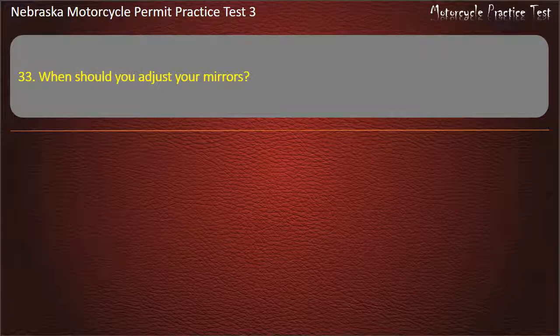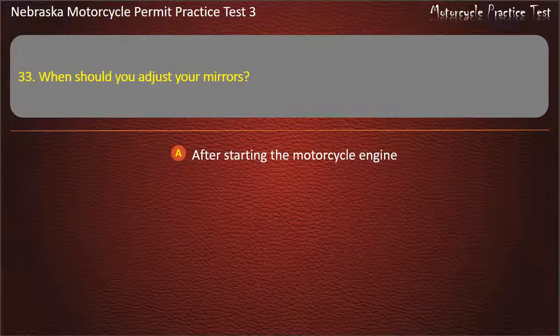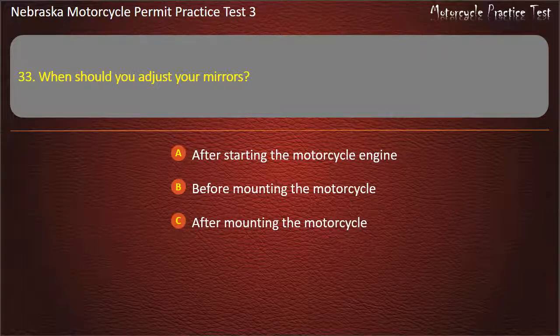Question 33. When should you adjust your mirrors? After starting the motorcycle engine. Before mounting the motorcycle. After mounting the motorcycle. Once you have started riding. Answer. After mounting the motorcycle.